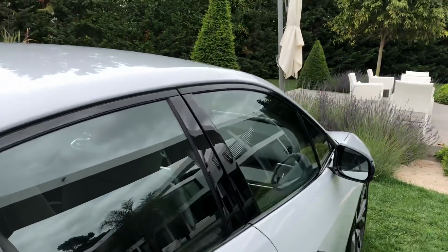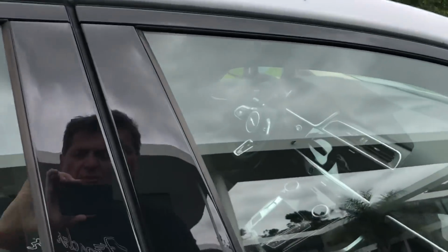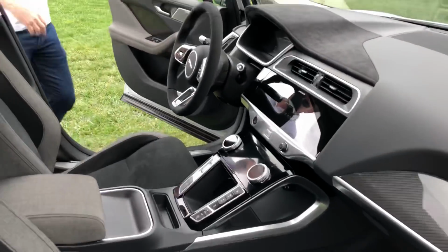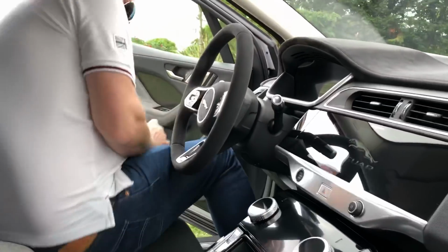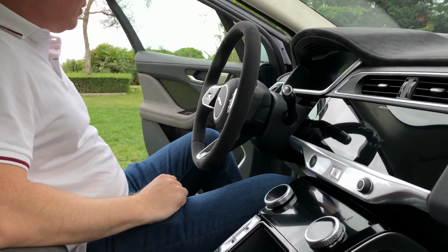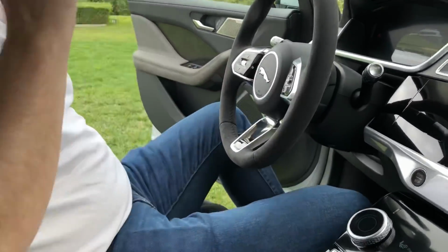By the way, guys, if you're wondering, this car starts at about $71,000, and if you get the first edition, it goes up to about $85,000. It has 240 miles of range, and it'll be available late this summer. So it's going to be a Tesla competitor. So let's look at the interior.